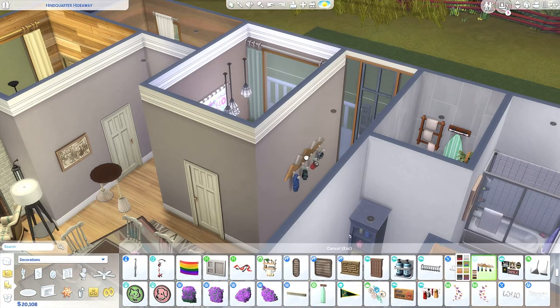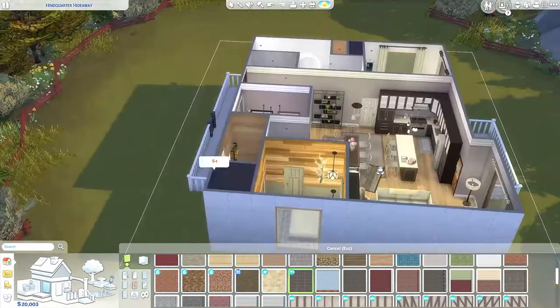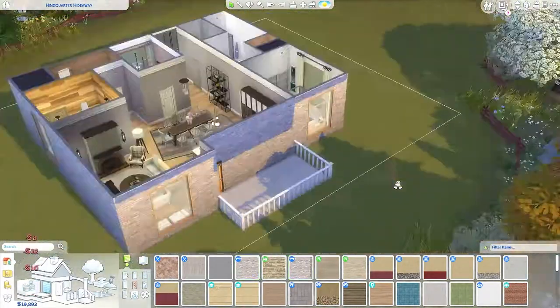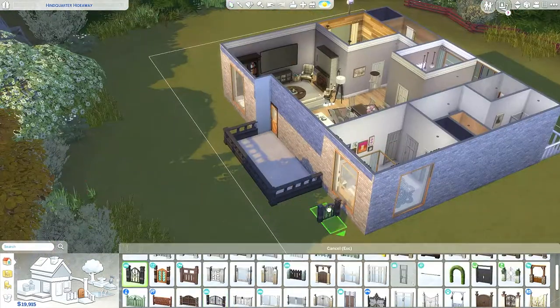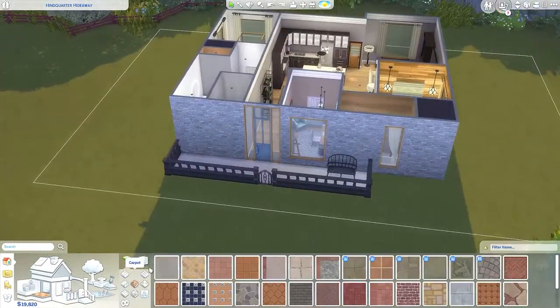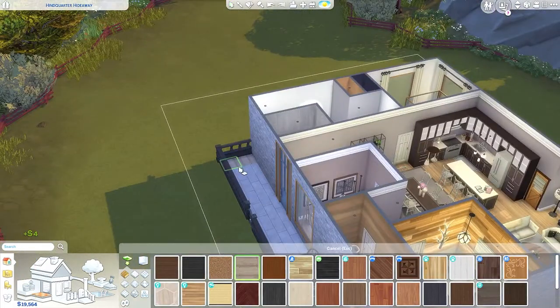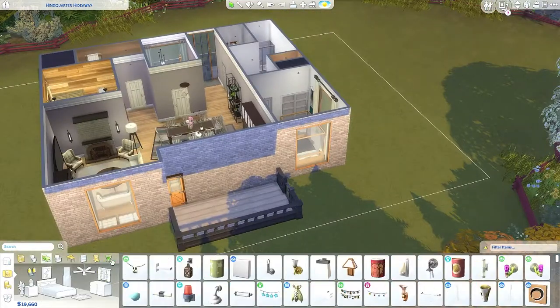Yes, they're a little hippie, but they're not like college dorm room anymore, I don't think. I think they have grown a little bit out of that, what would be the word? Reputation. I also decided to go with a neutral-ish wood for the patios, front and back.